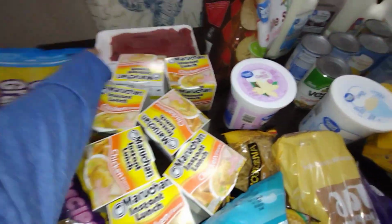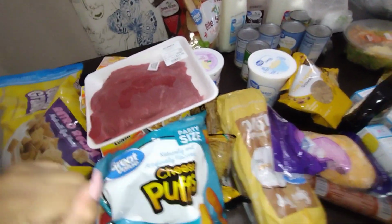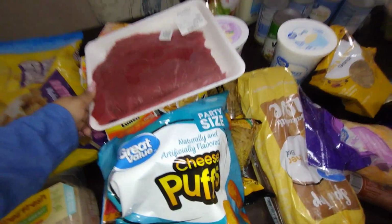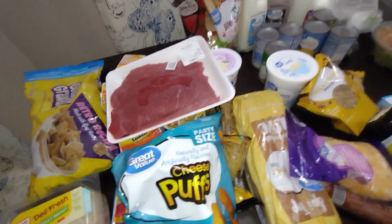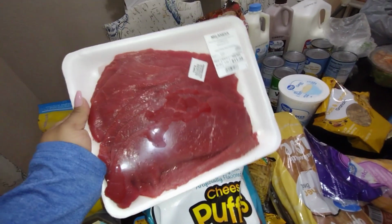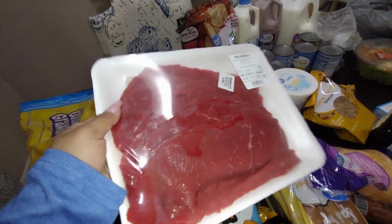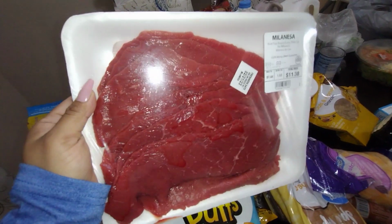But anyways, I picked this meat up because, okay, we are in the process of moving. We're going to a different location. So I don't want to buy too much meat because I want to buy groceries when we're at the other place. I did get this one just because we already have ground beef, which I'm not sure if I'm going to make. I'm not sure what I'm going to make today, but I'm going to cook some dinner today.